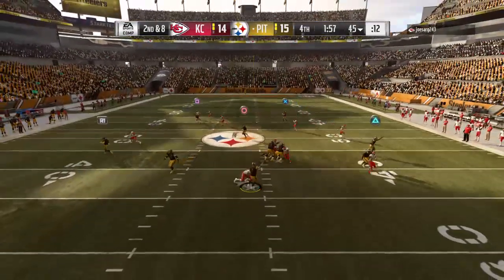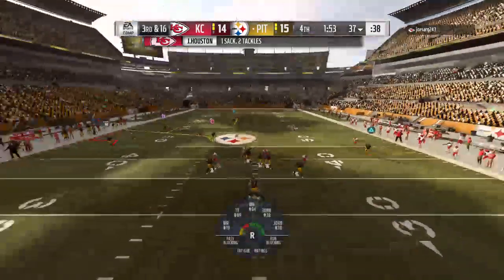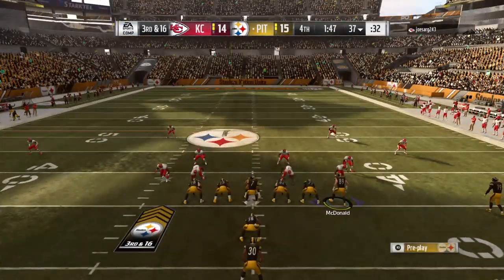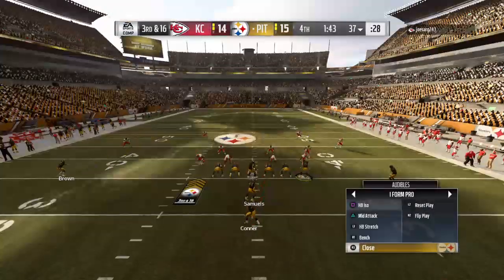Roethlisberger going to throw it. And he can't get a throw off. He's taken down. What a huge play at this point in the game. Justin Houston in there to drop him, and it'll be a loss of about eight. Third and 16.